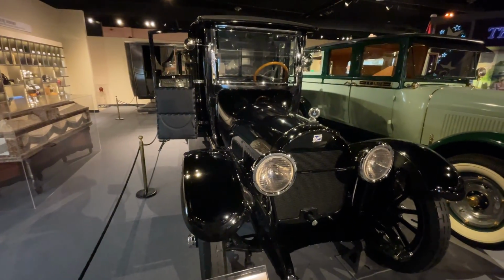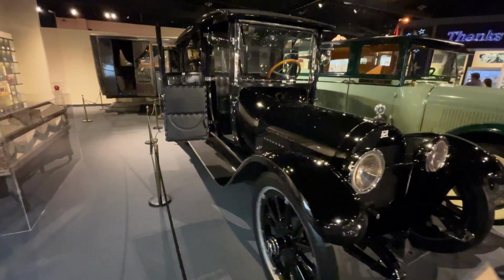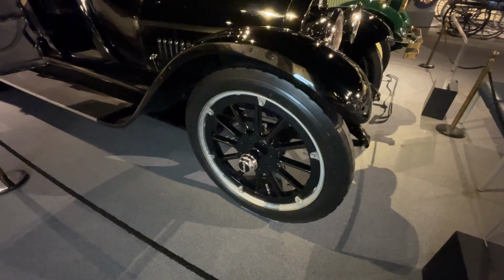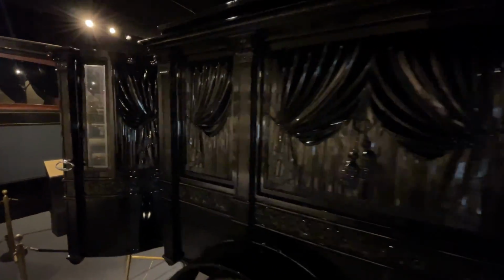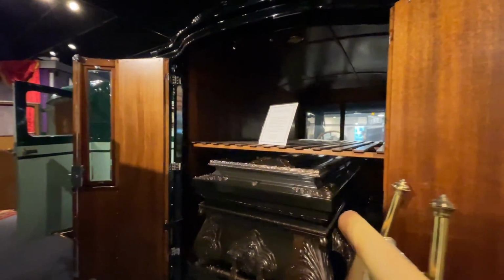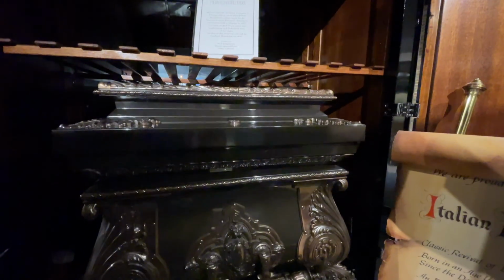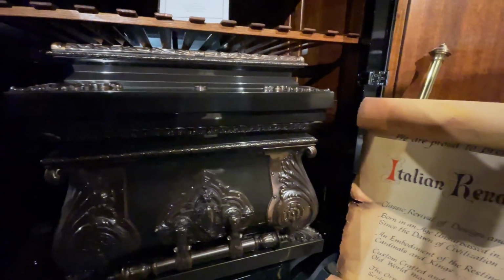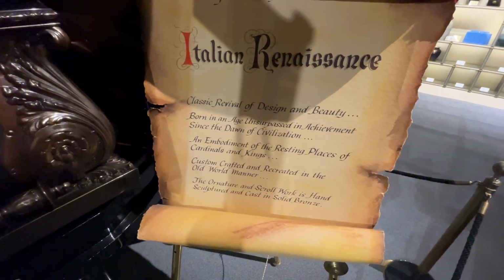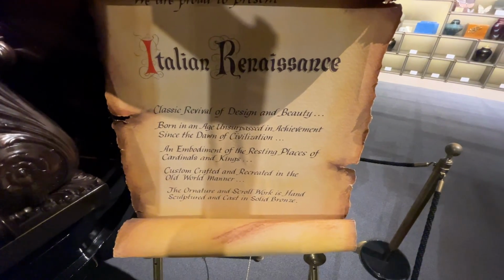Oh, this one's really nice. This hearse is a 1916 Buick Sayers hearse. I mean, look at the rims on this thing. And heading around to the back end. Wait till you see this casket. Look at that. It's an Italian Renaissance casket. Feel free to pause if you want to read up on this casket, but yeah, that looks very heavy.